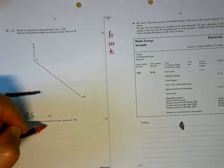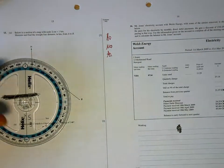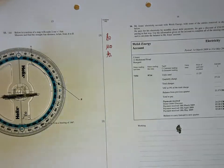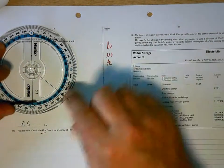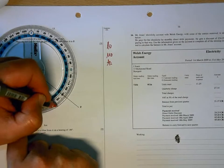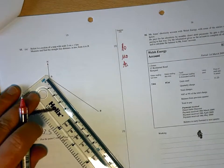And the bearing and the 4 kilometers, you should know how to do that now. We did it recently. You put the center of your angle measurer on A, because we're measuring the bearing from A. 0 lines up with north, and you're tracking around to 146 degrees. So there's 140, 145, 146. So it's going to be lying on that line.